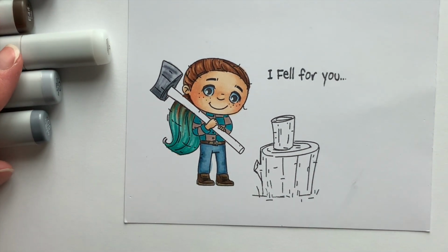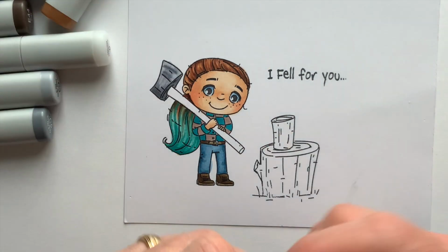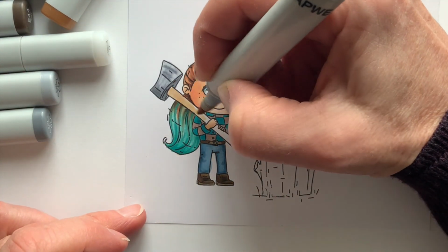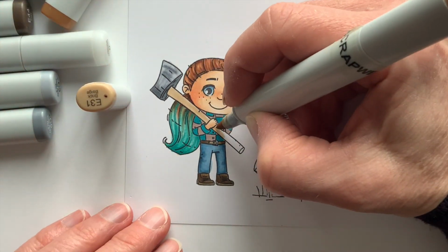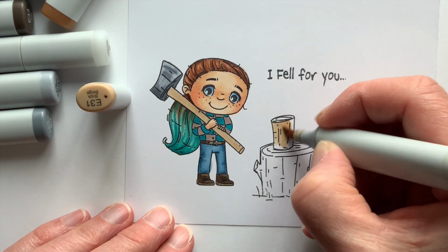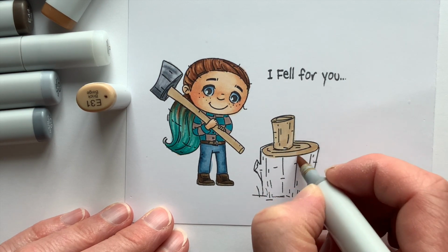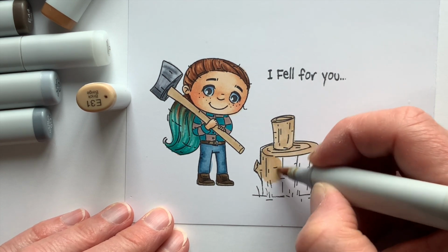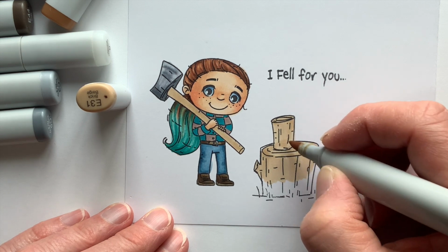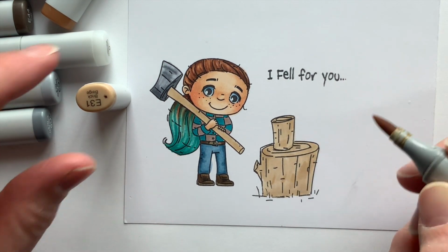I am going to use my standard. Let's see, that one's already out. Yes. Not that. That. Okay. So for wood, my standard go-to is E31, E35, and E25. So all of this is going to get that. You could absolutely debate and do something different on any of these pieces. You can do different combinations because it's a different type of wood. You could make this more like a birch or aspen on top that then is getting just a light gray. You can absolutely change that around a bit.